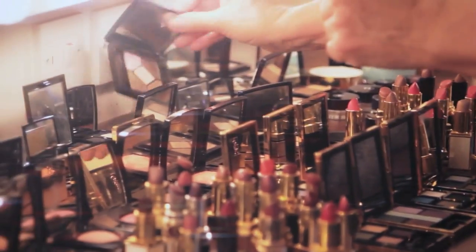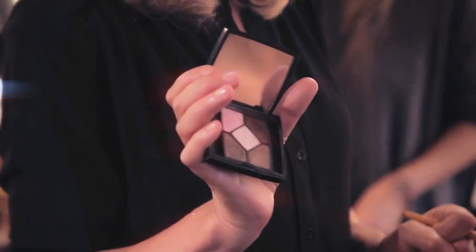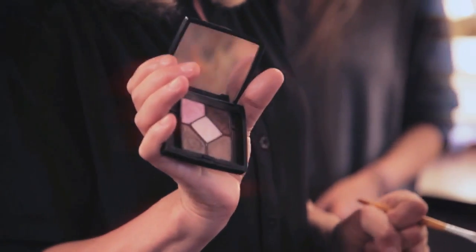Okay, I think that everyone makes amazing products these days. Products are incredible, okay? I still have my favourites, and one of my favourites is a 5-colour compact by Christian Dior. I think the texture of Christian Dior products is fabulous, okay? And this palette is like the most wearable palette in the world. It's just really lovely, beautiful browns. So I'm now going to use this on you, okay?